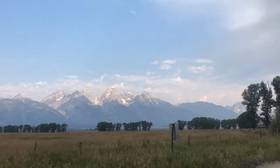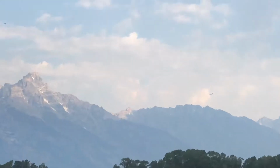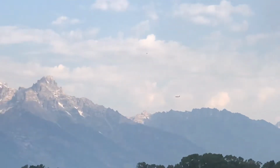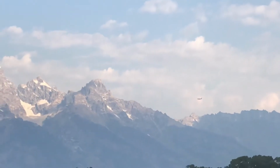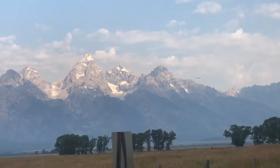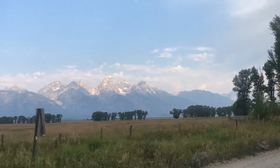It's a pretty park. It's so quiet up here. There's a jet plane flying into Moran. Kind of a bummer they put that airport in there, and throughout the day you have to see these jet planes flying right over this beautiful quiet valley all the time, right in your view.